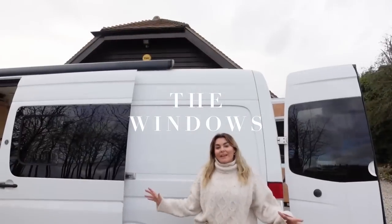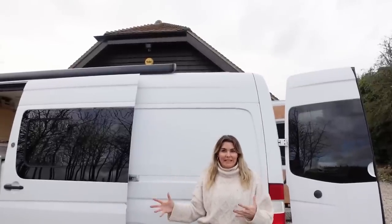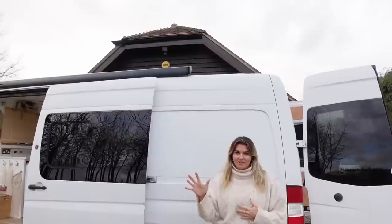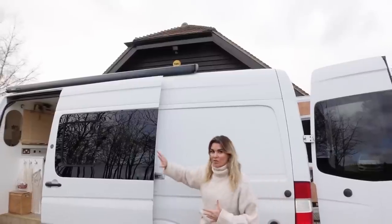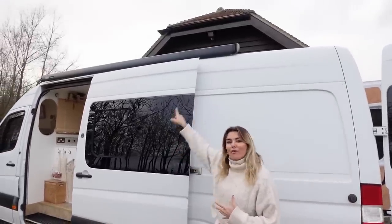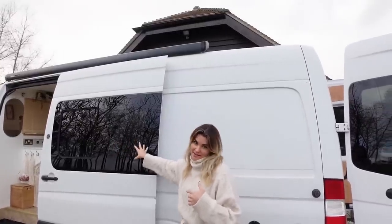So when we bought this van, it didn't have any windows. Obviously, we wanted to live in here full time, so we actually added 5 windows to this van, and I will take you through them all now. So the first ones we added were on the sides. So we have these huge windows either side, and I will show you around the other side and show you how we can open both of these windows on either side.